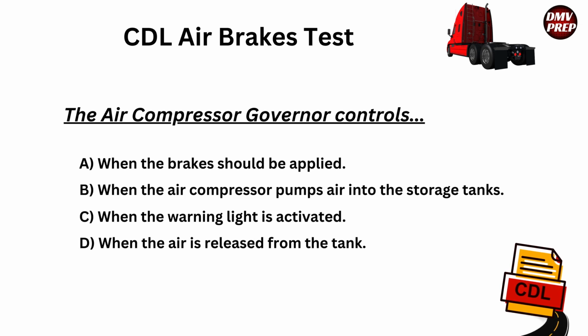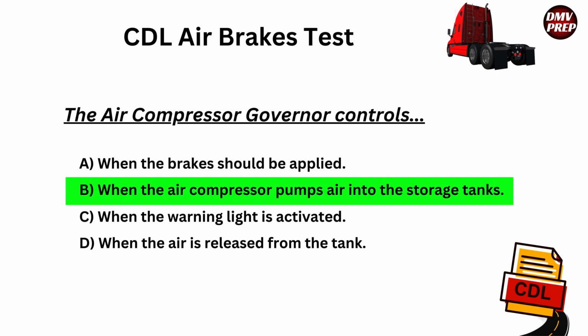The air compressor governor controls: A. When the brakes should be applied. B. When the air compressor pumps air into the storage tanks. C. When the warning light is activated. D. When the air is released from the tank. The correct answer is B. When the air compressor pumps air into the storage tanks.